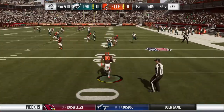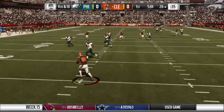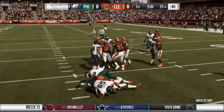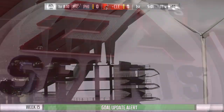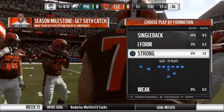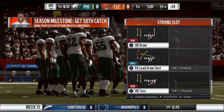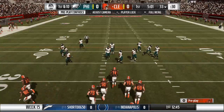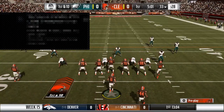Landry now on the return. Oh, eluding the tackle. Oh, and now he bowls him over. A great return there, bobbing and weaving his way for 31 yards. And the Browns will take over 1st and 10. Mayfield going to lead the Browns up now, 1st and 10.